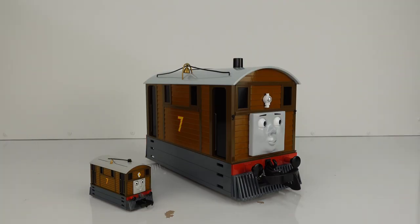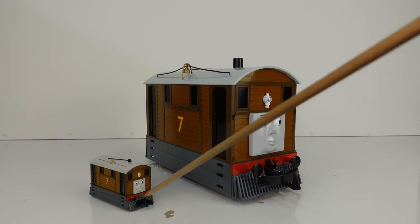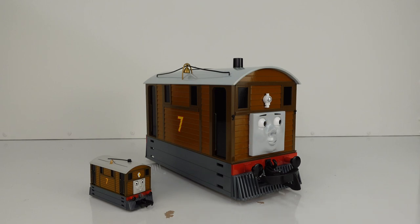All right, and just for fun, we thought we would put our HO scale Toby right beside our G scale Toby, just to give you a look at the difference in scale here. Now, one thing I really like about these Bachmann models is that they're very consistent from scale to scale. So there's the same level of detail here on the HO as the G scale. They look very, very similar.